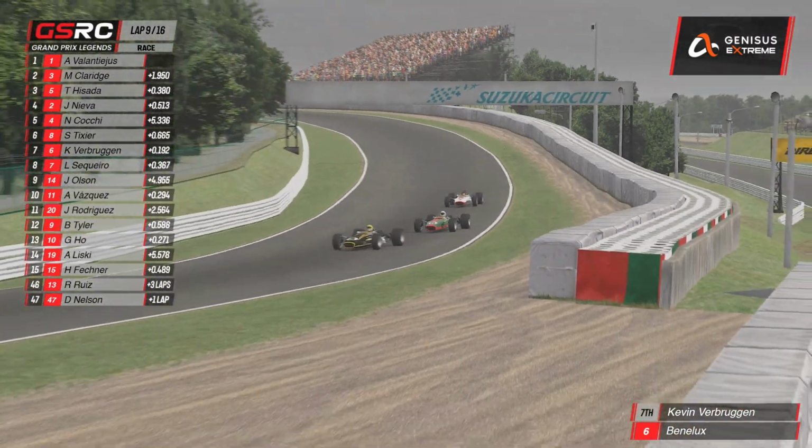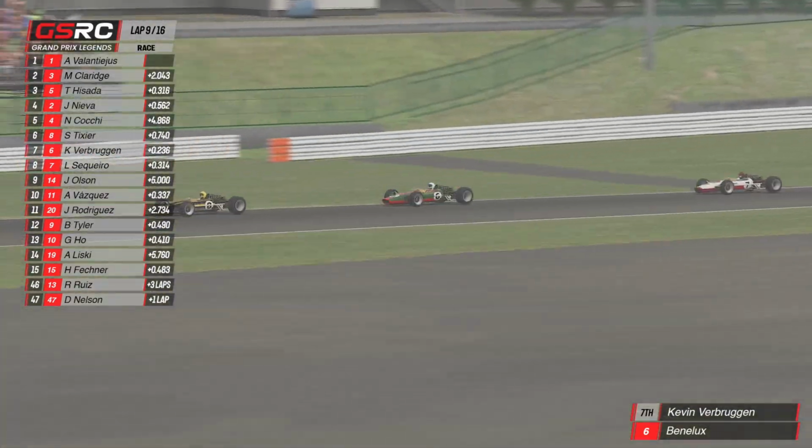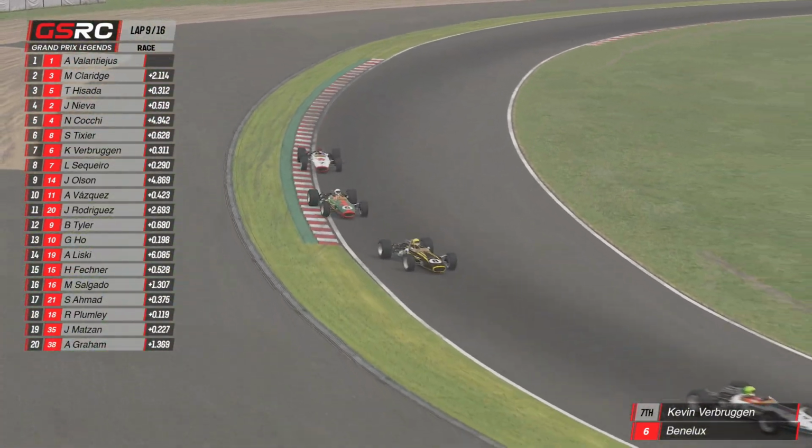Since you had mentioned the liveries, and I know that Claridge is sporting that Ferrari livery, in the other series, the other vintage series, the 79s, I can't remember which driver. Maybe it's Rodriguez.